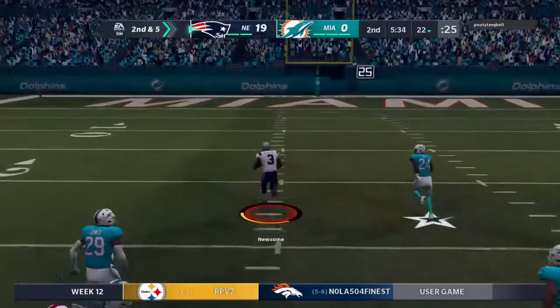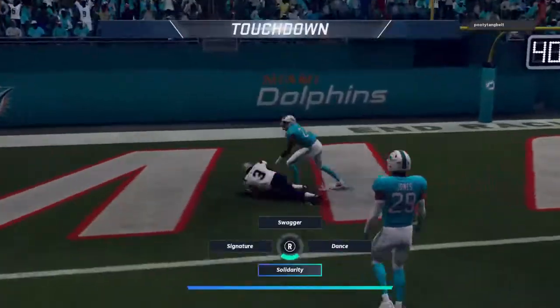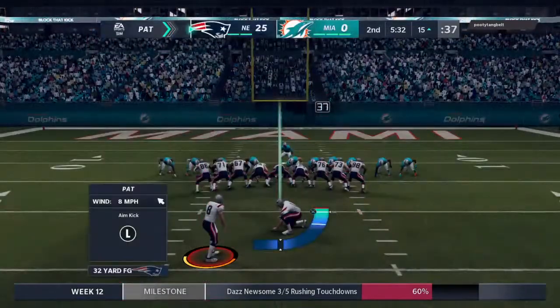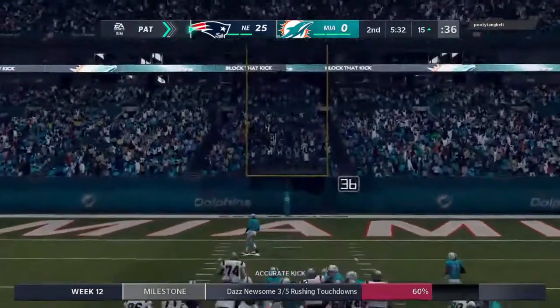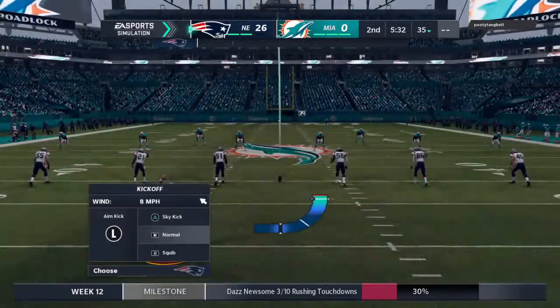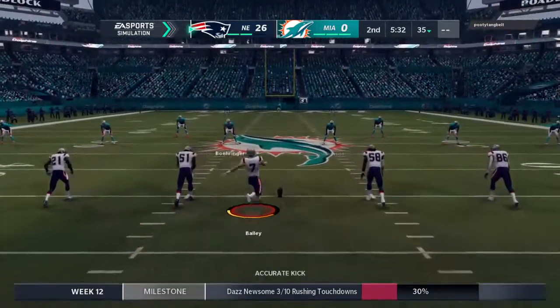It's a foot race past the 20. And all the way in. Touchdown, New England. A big play there. 78 yards. And the Patriots add 6 to their lead. These have been no picnic for him so far. He's missed 2, but this one is good. Patriots 26.